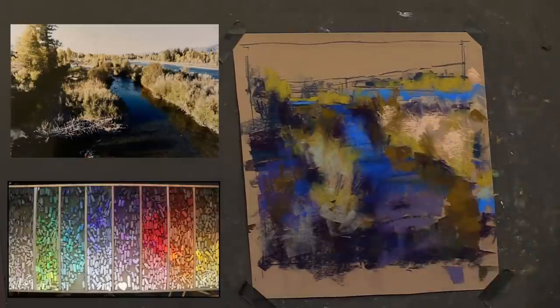I'm just trying to get a little shape here. This is looking really fun and nice.